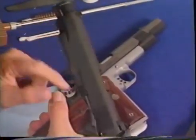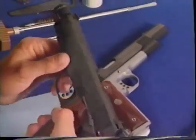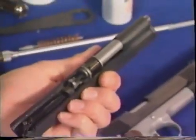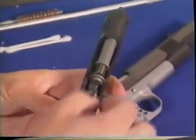We'll ease the slide forward, line it up with the takedown notch, and we're going to push out on the slide stop shaft on the other side. Push it on out. Pull the slide stop out. I'll turn the gun upside down now. Pull the frame off with the slide assembly.